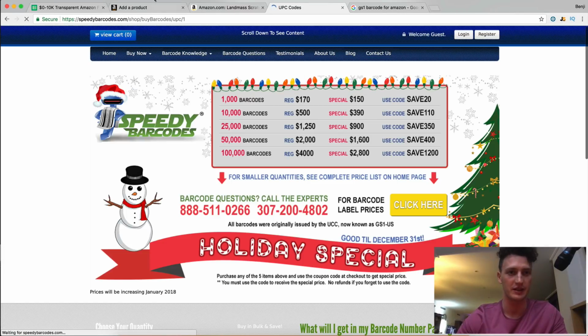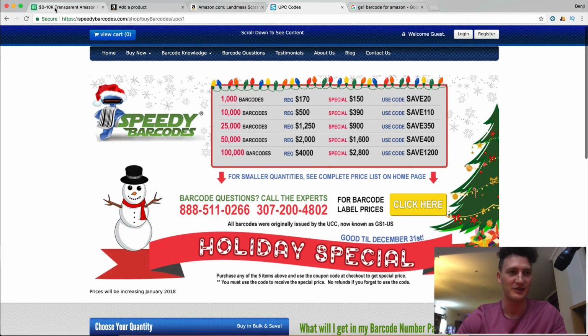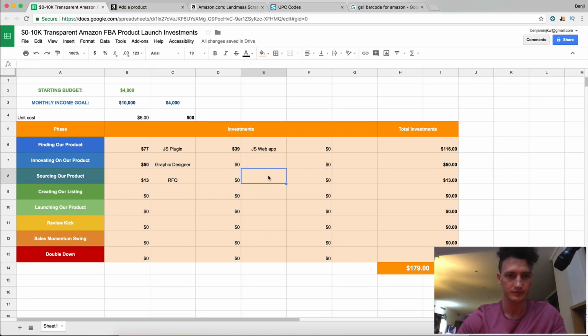So we can come back over here and add that into our investment sheet. While creating our listing, I'm going to put this into sourcing the product, because it sort of is still in the sourcing phase, because we're creating a listing so we can get that barcode. So it's $5, which brings up to $18 for this and $184 total dollars.